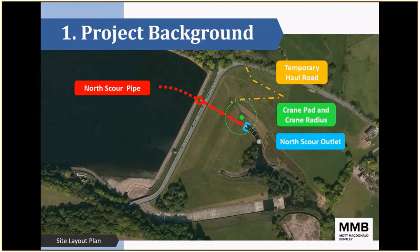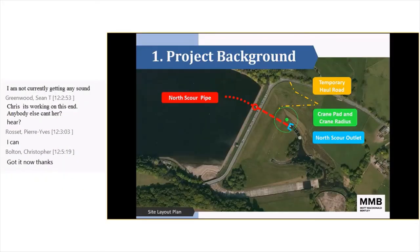Shown in red on this figure is the North Scour Pipe. We have two scour systems, a north and south, and the focus of our work was in the north. And at the downstream end of that, shown in blue, is the outlet or the point of discharge from the system.